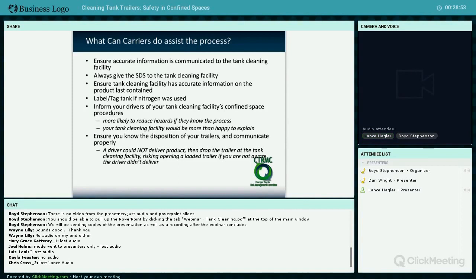Also ensure, this kind of corresponds to the first bullet point, but ensure that the tank cleaning facility has accurate information on the product last contained too. Again, like I mentioned, we've been given information that's incorrect on that. And inform your drivers of the tank cleaning facility's confined space procedures. I'm not saying that your drivers need to go through a half-day training course on confined space, but any tank wash that you call up and say, we want to know a little bit more about your confined space procedures so we can better educate our drivers on what to expect when we get there.